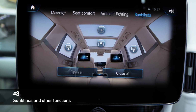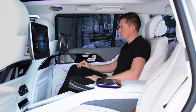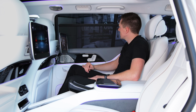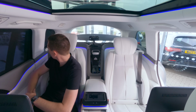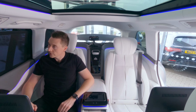Sunblinds. Now, usually you'll find this on an S-Class. So sunblinds being all the blinds you see on the windows. So for example, if I tap this one, you have blinds just come out of nowhere. So you can get a nice bit of sleep. Now there are blinds for the roof as well, and blinds for the windows on the other side. And you've noticed there's a little mini one at the back here as well, which has come across as well. So let's tap him and bring him back down.